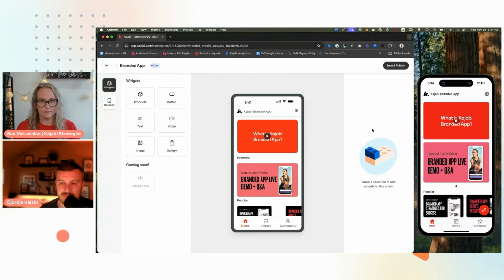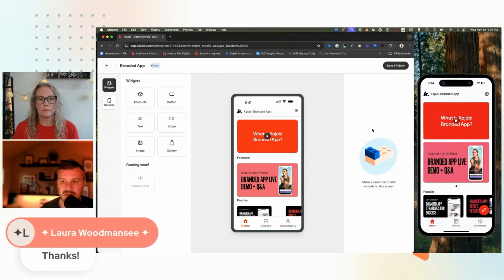That's an easy transition. Okay, and so for the $89, you can access the widgets and do your own home screen? Yep. You can do all of this stuff that I just showed you and have your home screen library. All content can be accessed through the library.